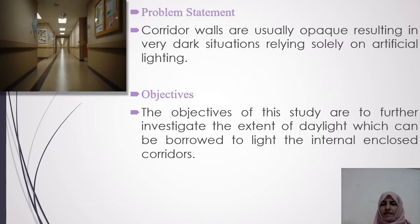So the problem statement of this study is that corridor walls are usually opaque, resulting in very dark situations relying on artificial lighting. The objective of this study is to further investigate the extent of daylight which can be borrowed to light the internal inclusive corridors.